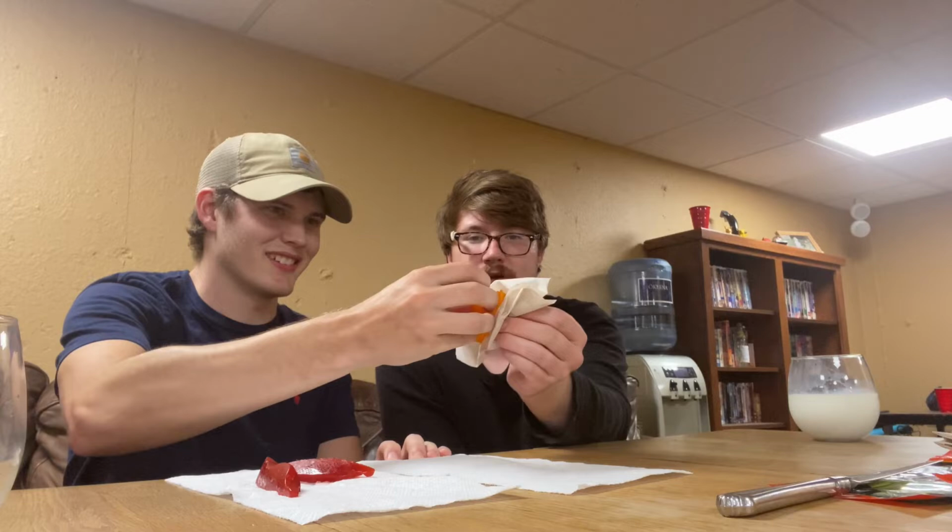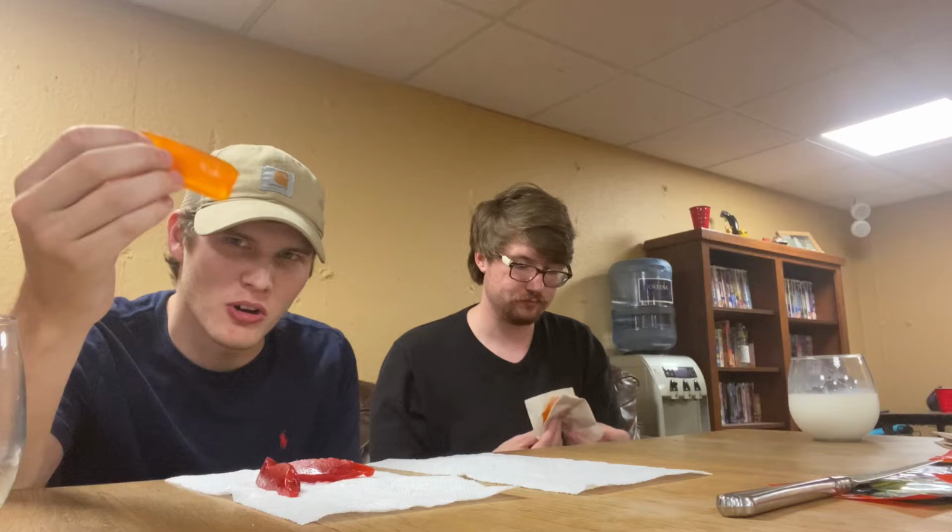You want this side or this side? Whichever one, I guess it doesn't matter. I'm mostly concerned about the other one. Okay. Orange flavored habanero gummy. Here we go.